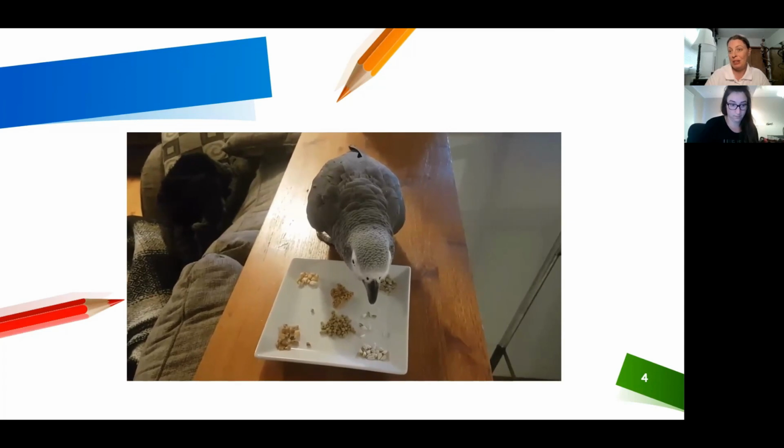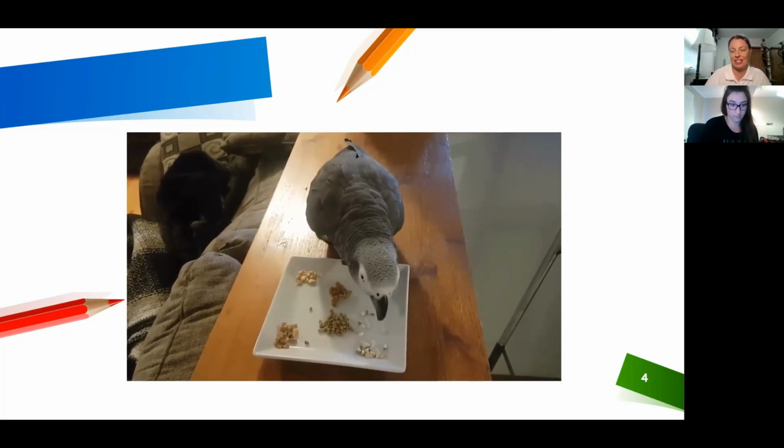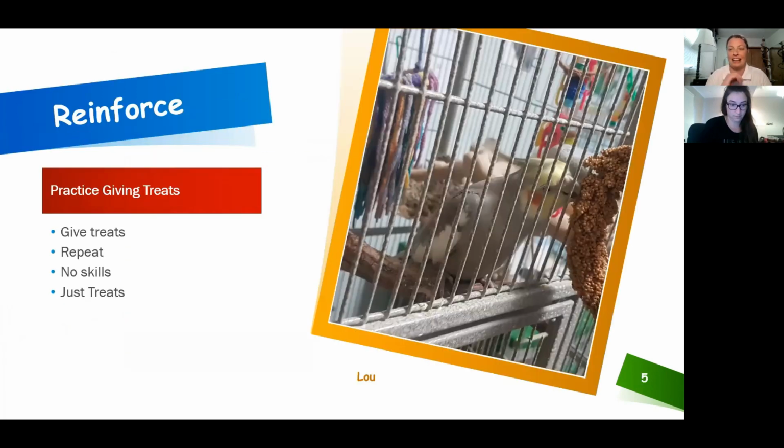And it could be something else, but you get to test it with your bird. It's a fun exercise. See what he eats first, see what he eats second. And then practice giving treats. This is super fun. Your birds love it. You love it. You're practicing giving the treat with no other skills. They don't have to do anything.